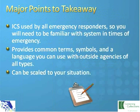So as we're rounding this out, we have some major points to take away. I've thrown a lot of terms at everyone today, and I know it gets a little confusing. But just so you know, this system will be used by emergency responders, so it's a good idea to be familiar with it. The main point of ICS is that it provides common terms, symbols, and a language you can use with outside agencies of all different types. And most importantly, it can be scaled down to your situation. Again, kind of like what I brought up at the beginning.